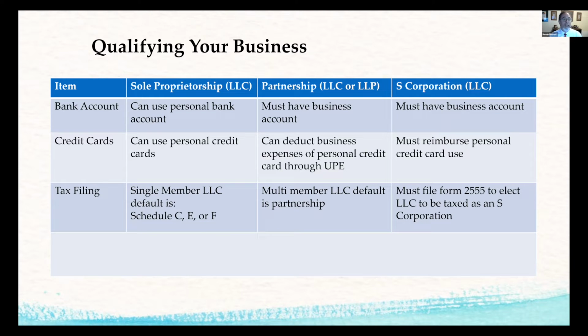If you're a multi-member LLC, more than one owner of the LLC, the default is a partnership. If you wish to file as an S corporation, and there are tax benefits to filing as an S corporation if your profit is high enough, I can talk about that a little later. That actually kind of deserves its own seminar as to what kind of entity to file.